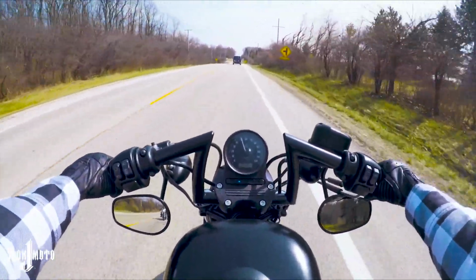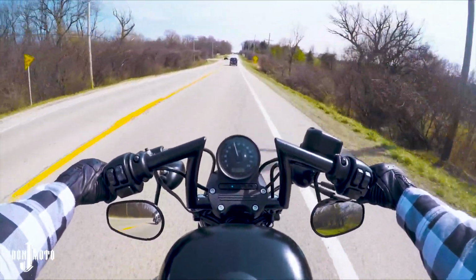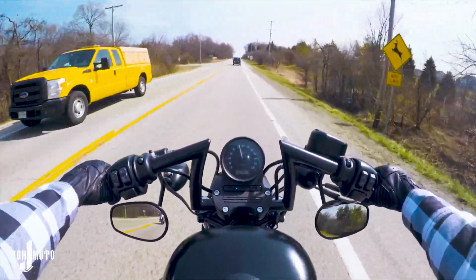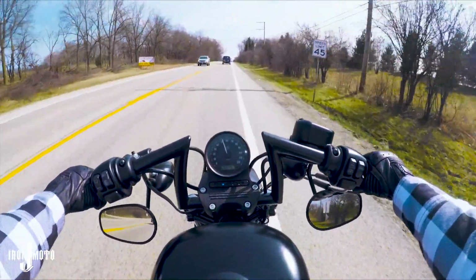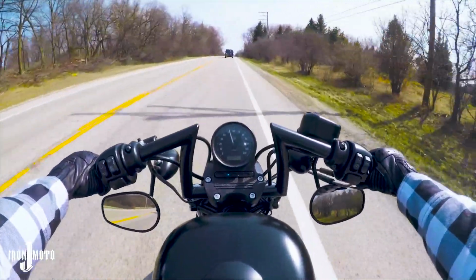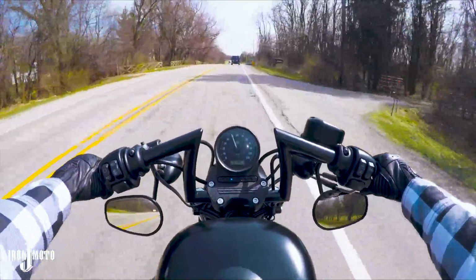I don't even know what else to say. I'm just really happy with my purchase. So if it's a Harley that you want to get into and you don't want to break your wallet, definitely look into the Iron 883. It's an awesome bike. So man, I don't even know what to say. I feel like I'm being redundant with everything I'm saying, but I love this bike.